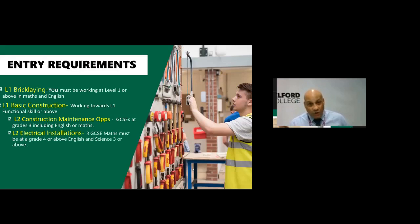So what are going to be your entry requirements? For level 1 bricklaying, you must be working at level 1 or above in maths and English. Level 1 basic construction, again, is similar. You must be working towards level 1 functional skills or above, because that is more of a hands-on course aimed at students who haven't quite got the maths and English grades they had hoped for. That's more of a practical course with some theory in it.